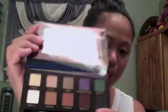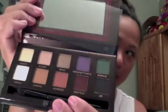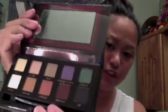So I have the Catwalk palette as well as the other palette that I forget the name of, and I'm in love. I'm in love with those colors. And look at this. Woo! That is the Amrezy. Hopefully I'm saying it right.